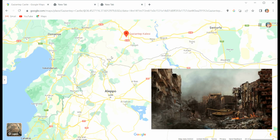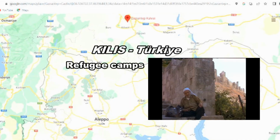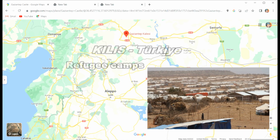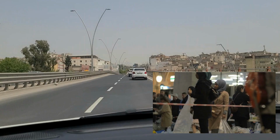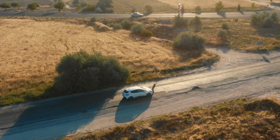After the war broke out in Syria, the city of Kilis became the biggest Syrian refugee camp because it's very near to Syria. Personally, I have seen lots of refugees, especially lots of children. However, I'm not near the border. It is still 90 kilometers away.